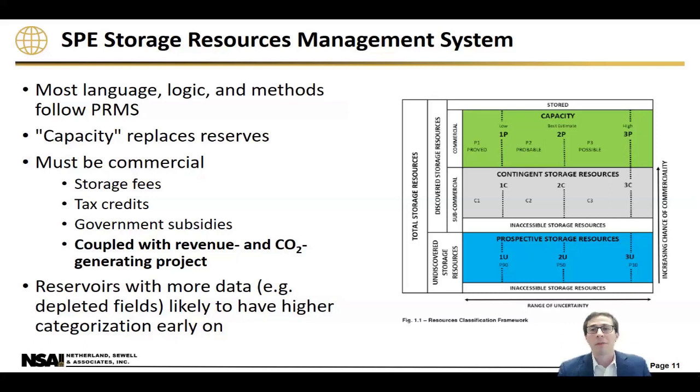But why am I talking about that during this talk? Well, I bring it up because reservoirs with more data are going to have lower risk and therefore an increasing chance of commerciality. For example, a depleted oil and gas reservoir will probably have more log data, more core data, and production history to do material balance on. So all of that extra information is more likely to give a project a higher categorization early on.